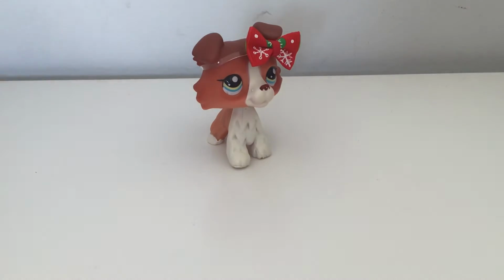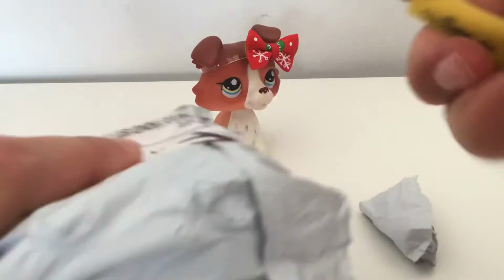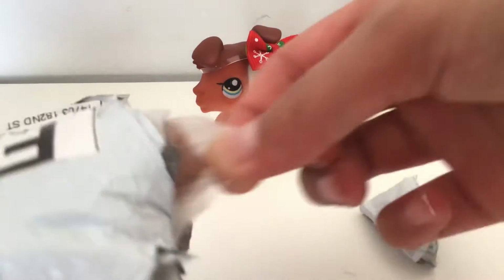Yeah. So today I'm going to be opening this package up. First, I'm going to rip off the tag so you don't know my info. Alright, so here's the package. I'm just going to cut it open right now. So I think it's a real LPS. I think I actually have no idea. So, yeah.